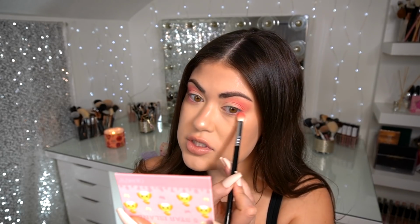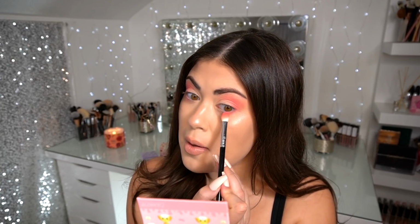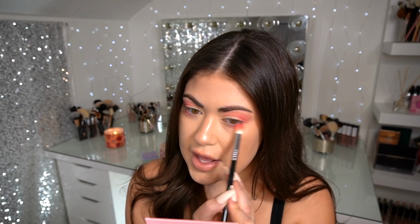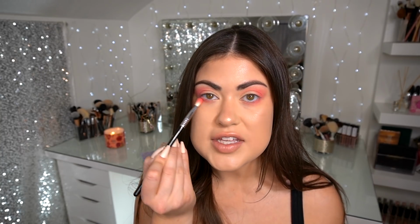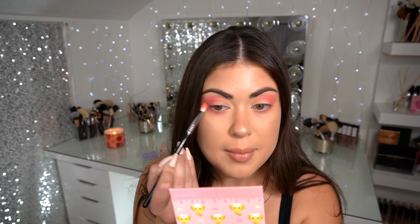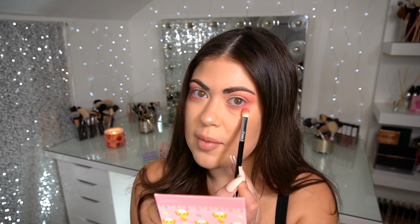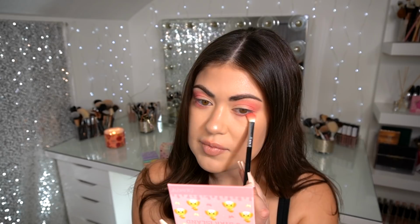Okay, so I am just doing this and not explaining anything that I'm doing. I'm going underneath my lower lash line and smoking out the coral shade. It honestly feels good to have face makeup on too. I have not had makeup on in weeks. I haven't had time. I'm not that person who can wake up at 5 a.m. and still do a full face of makeup. Like, I just can't. So I want this to be light and fun.